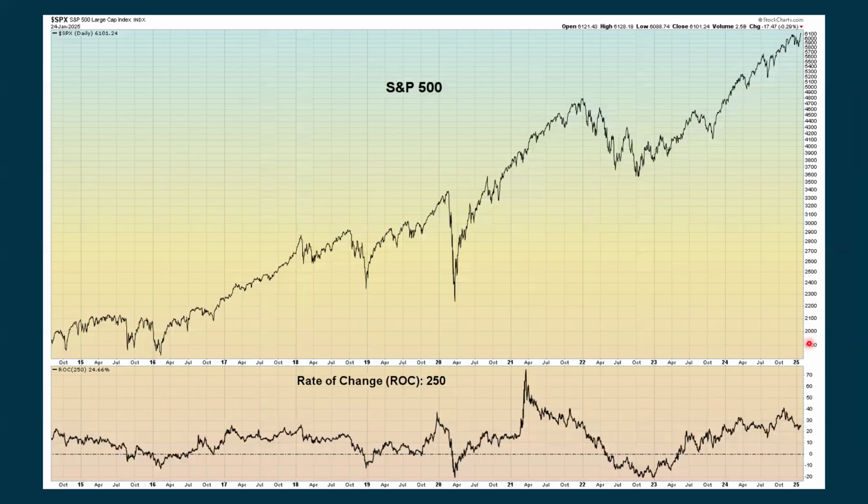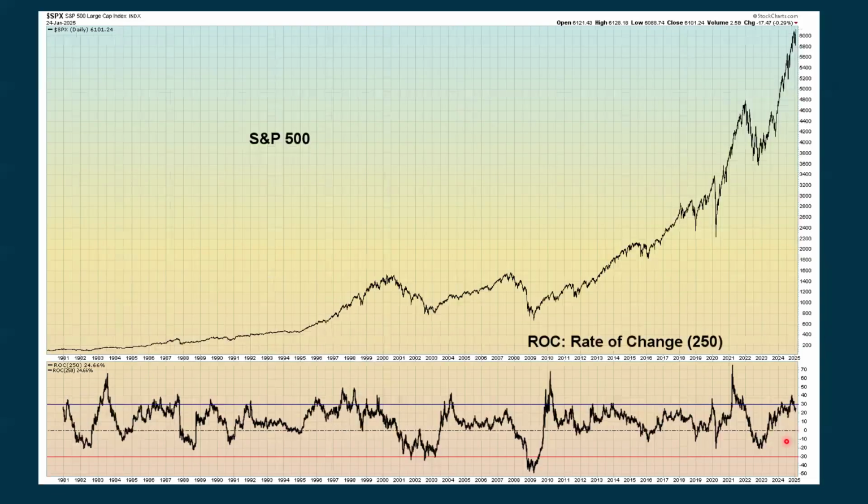These are for informational purposes, long-term rate of change charts. We go back to Friday's close and then 250 periods ago. We're still looking pretty good here. There's another one going all the way back to 1980. After we had been declining coming into the end of 2024, we possibly are starting to go back up now.